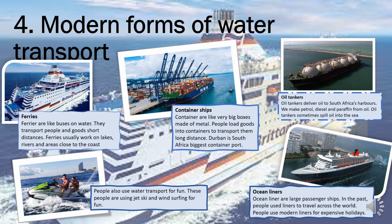Now, the other type of water transport would be oil tankers. They would deliver oil to South African harbors, and they would transport oil from which petrol, diesel, and paraffin are made, and they would sometimes spill over into the sea, unfortunately, which is not really good for our environment.